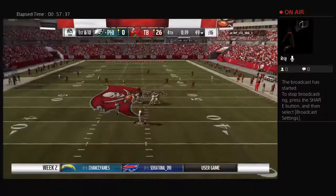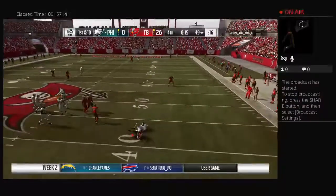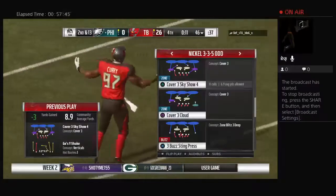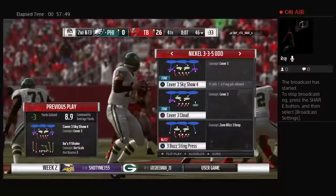On first down, Wentz eluding the pressure right. And he's going to have to eat this one as down he goes. Vinny Curry getting him once again, his 3rd sack of the afternoon.